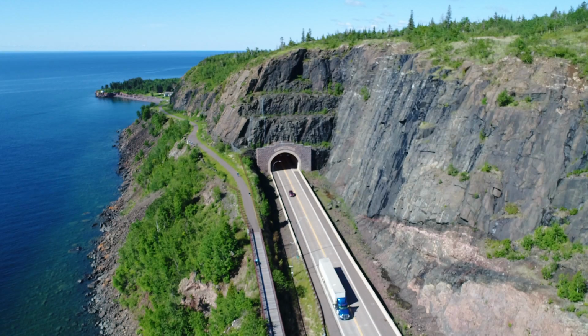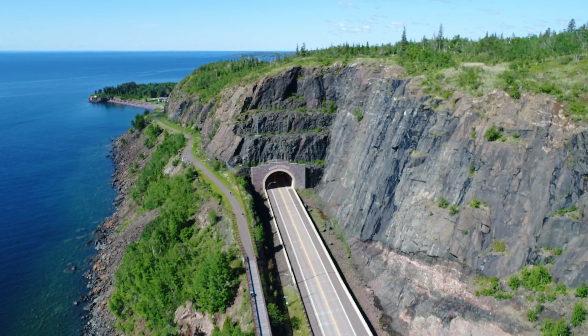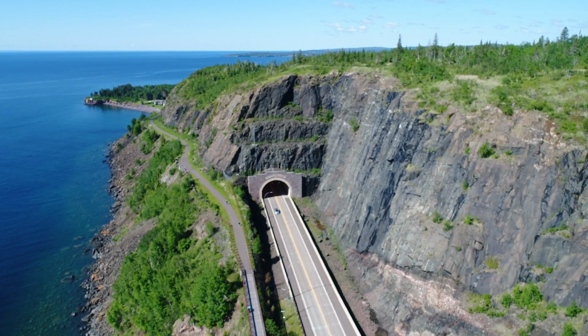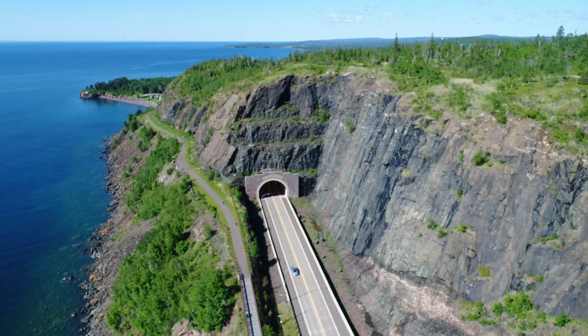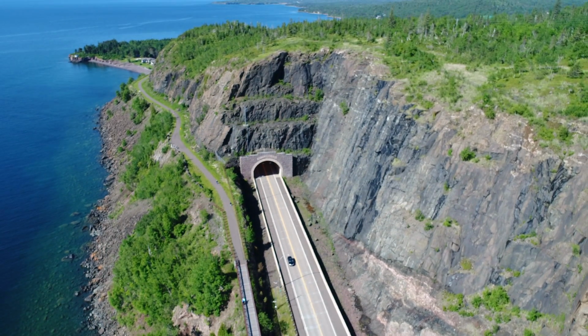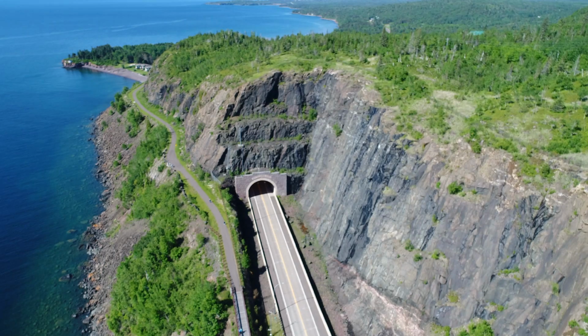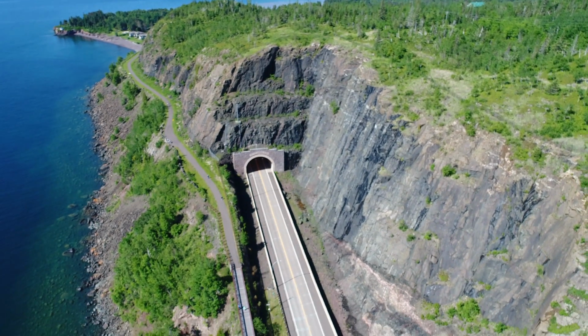You can see the walking path. And the walking path goes right alongside the highway and then right alongside the cliff there to the other side. Well, would you look at that? Trees. That's what's on top.